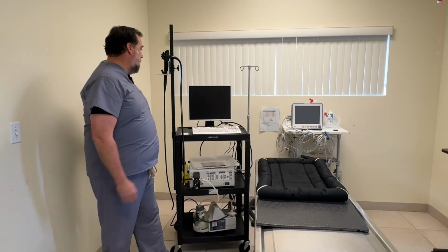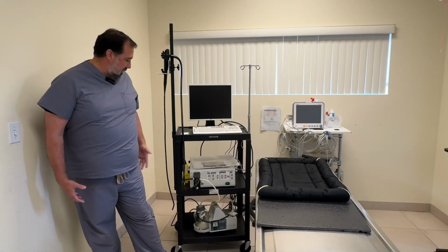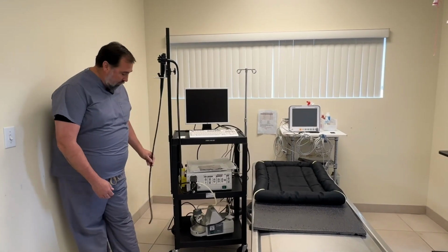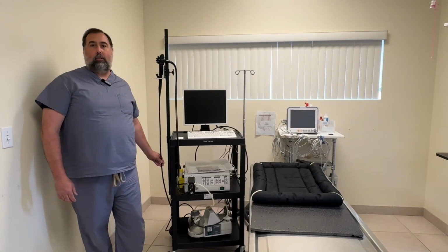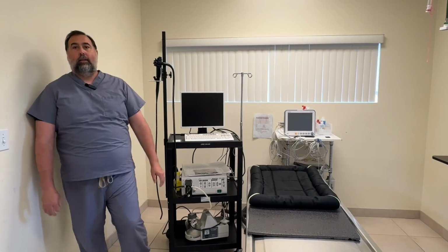My assistant Brittany will be asking commonly asked questions or frequently asked questions, and then I'll try to best answer them as I can. You can see we're standing here in our surgical suite, and here's what our endoscopic unit looks like. Basically, endoscopes are a tool that we use to visualize the small intestine. So this is what it looks like. It's hooked up to a monitor and a camera so we can see, and that's the very basic part of it. Dr. Ashbran, when are endoscopies used to treat dogs?